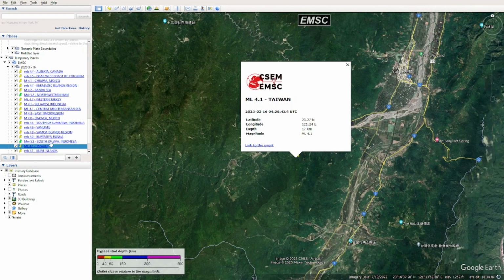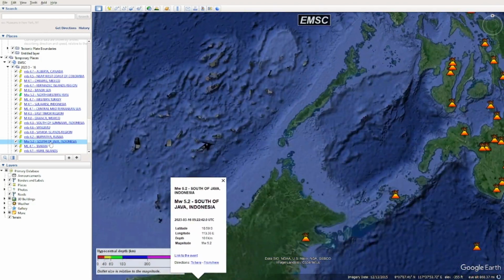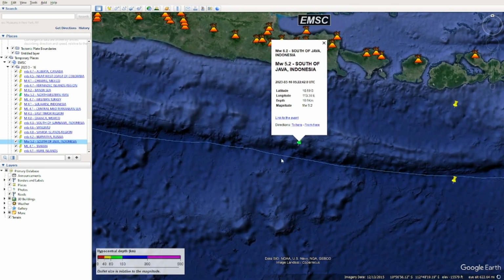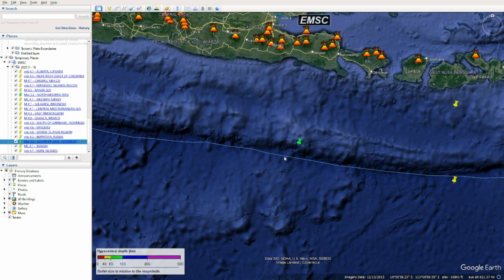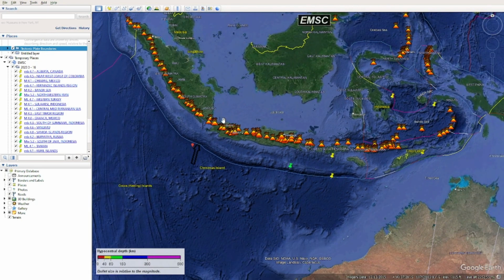The next earthquake is a 5.2 south of Java, Indonesia. And it is 10 kilometers deep. And it's sitting on the subduction zone. And as we can see, the subduction zone runs through this way at 70 millimeters per year.